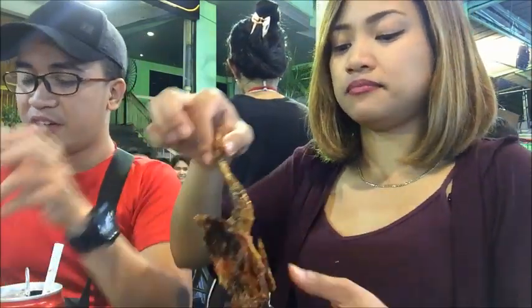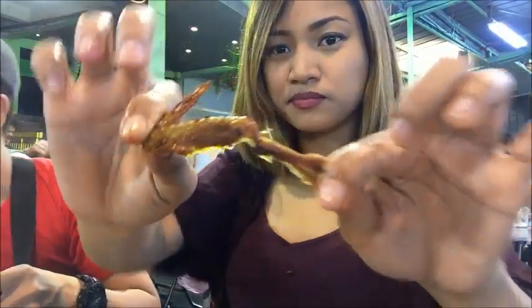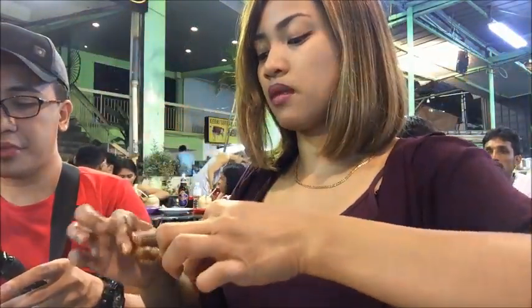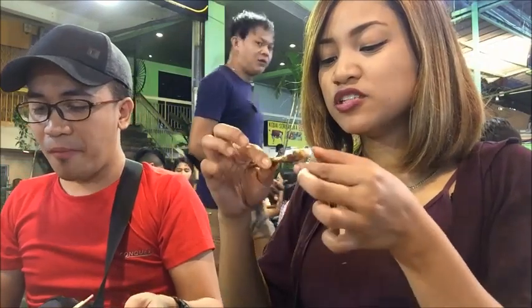Ayun, frog. Really, frog. Let it cool down a bit. This tastes like a chicken. It is. That's what I heard. Mainit. First time mo kumain ng frog, diba? Pero matabang chicken lang. Matabang chicken. Malinamnam yung alo, ha? Matabang yuya.